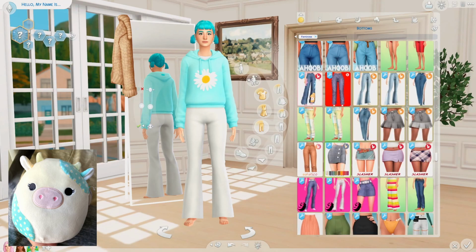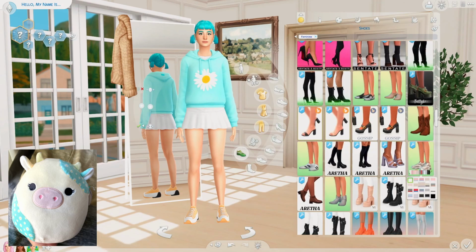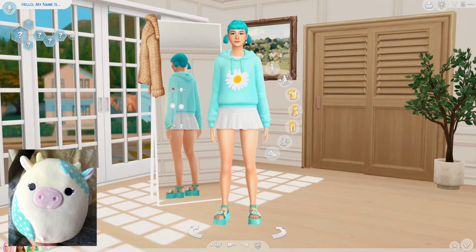I bet you're kind of curious about the rest of my collection. And if you are, you won't be for long because I will be making another video making more of my Squishmallows into Sims. So be sure to be on the lookout for that.